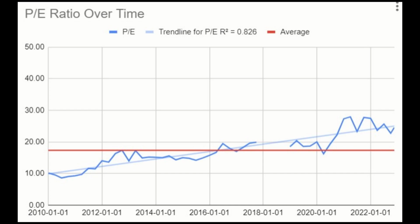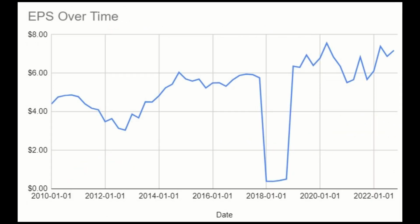When we look at earnings per share over time and try to get an understanding of that growth, earnings per share has grown from around $4.40 in 2010 to $7.18 today, which is a compound annual growth rate of about 4% per year. The big drop here in earnings per share in 2018 was due to some changes in the tax code, and basically they had to pay a lot more taxes in that year, and that kind of affected them in the short term, but really didn't have any effect on their long-term earnings trend.